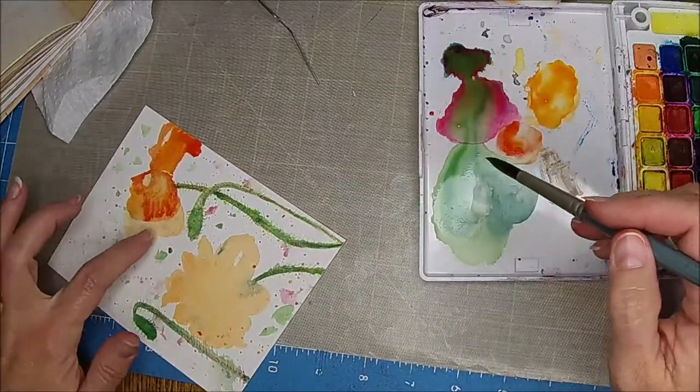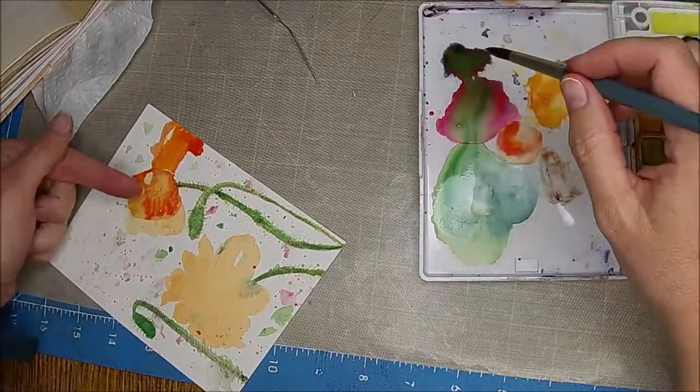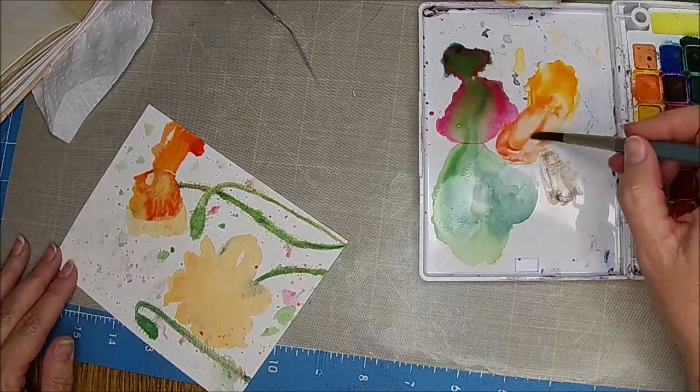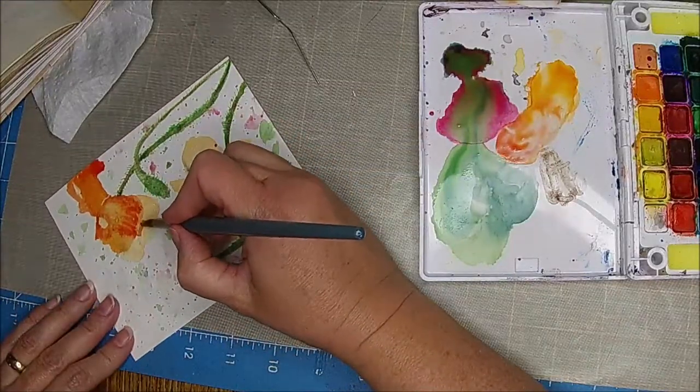And then this one is pretty dark as well because it's underneath that one. So kind of add some of that. Especially right down here, it's darker.